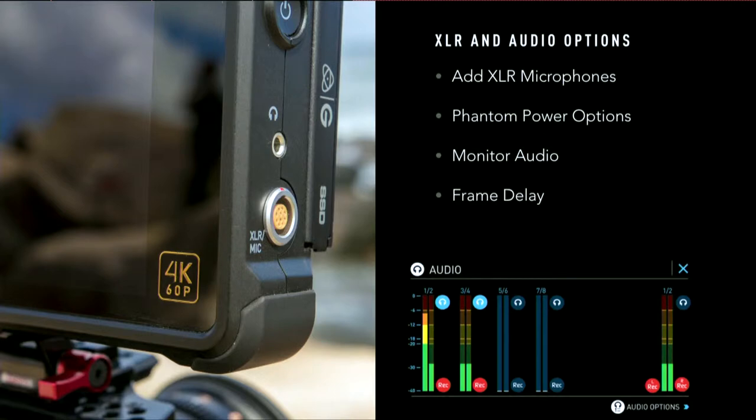Audio options for the recorder will give you all of the tracks on the EVA plus an additional two tracks when using the XLR into the Shogun. So what you can do is have a whole bunch of different tracks going into the EVA, and then those will come up into the recorder. So you can plug in four XLR microphones, which is really handy.